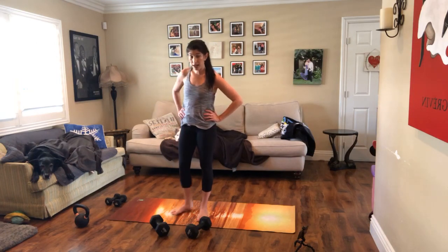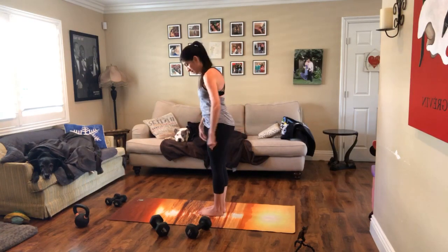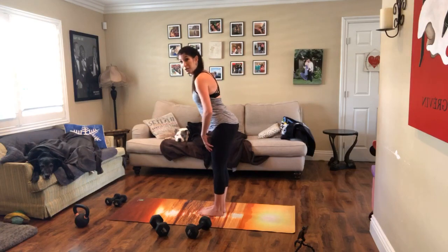It's really important, guys, that when you're bending over, you're hinging your hips to the back wall. Your knees aren't gonna change much. They're gonna bend a little.